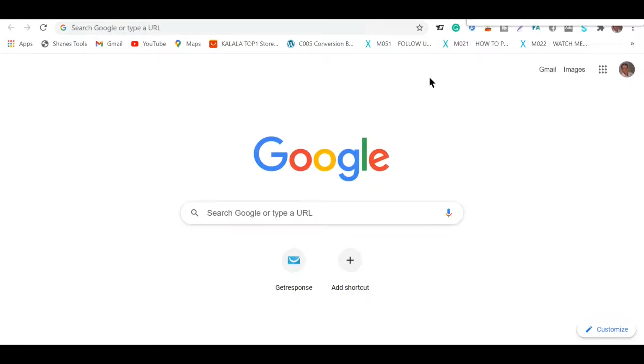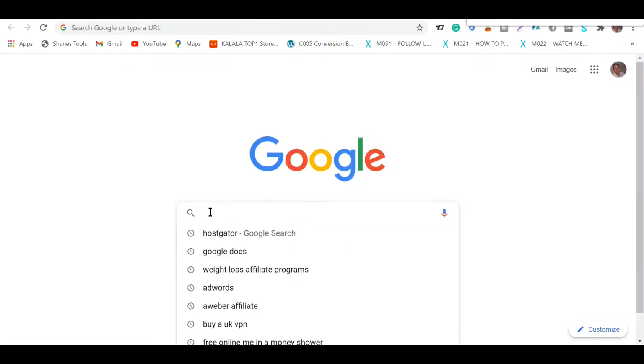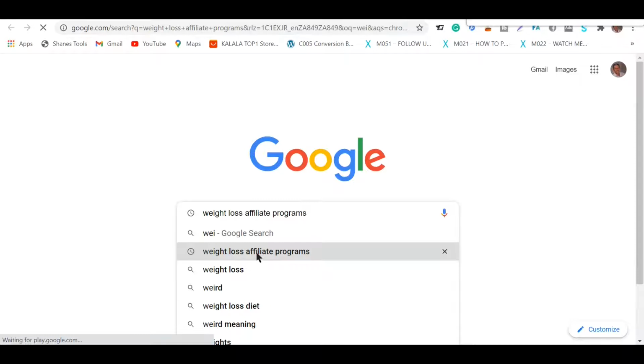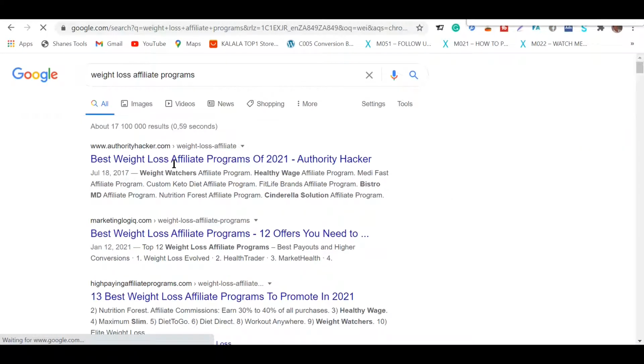So there are basically 1,000,001 products you can find online to promote. Basically you go to Google, think of anything that you would be interested in. For instance, weight loss. And you type in weight loss with affiliate programs behind that. Let's just do a quick search. You can see there's affiliate programs that you can sign up. You can do that for weight gain offers, selling books, selling cars. The possibilities are endless. But just for this exercise, there is something I want to show you.